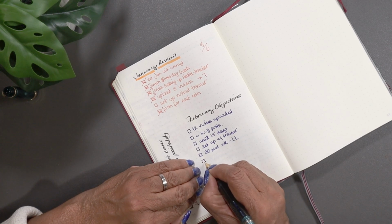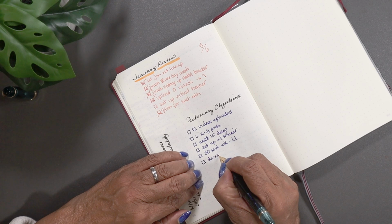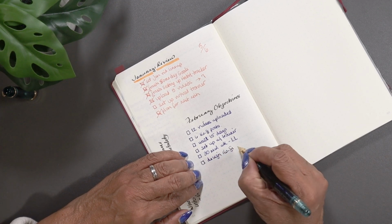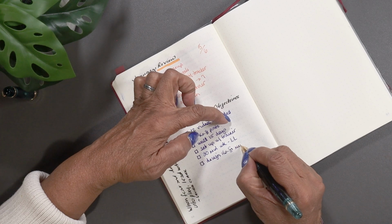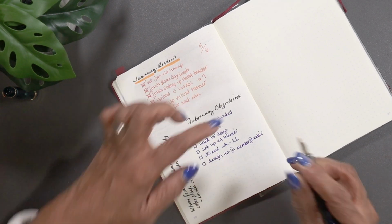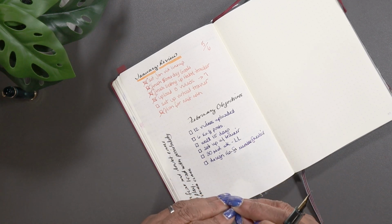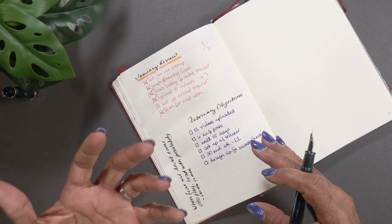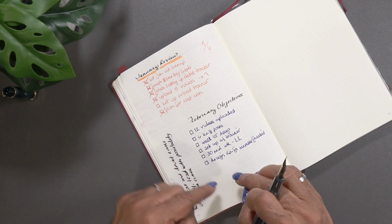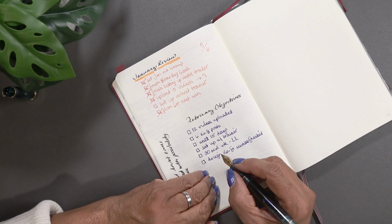And then the next one I want to do, I want to design. I'm going to be doing a new thing, a Ko-fi member freebie. I want to do a new thing this year. I want to design a freebie. I want to design a freebie per quarter. And so I need to get that done for the first quarter, because January is already gone.